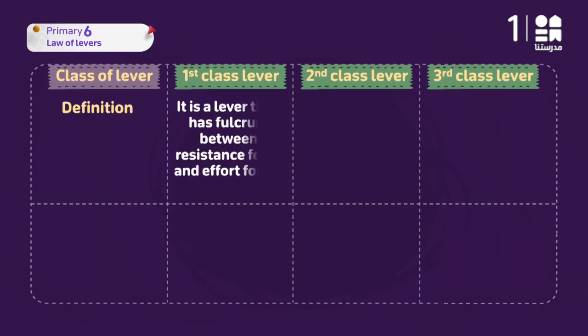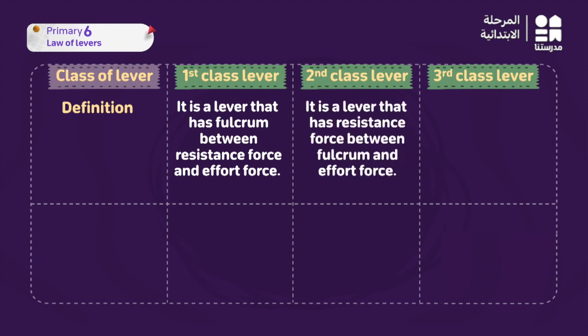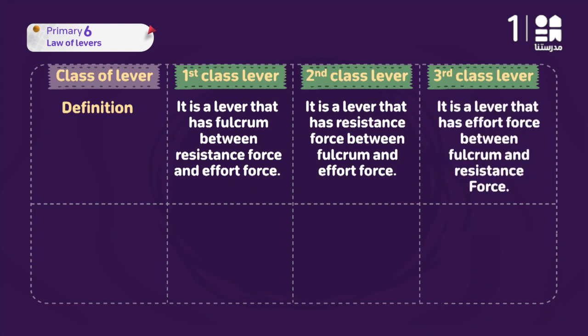بعد كده كنا قلنا comparison ما بين ال three classes of lever أو three types of lever. قلنا ايه؟ قلنا أول حاجة first class lever it's the lever where the fulcrum is between the resistance and the effort force. بعد كده قلنا ال second class lever ده عبارة عن ايه؟ it's a lever that has the resistance ما بين the fulcrum and the effort force. آخر حاجة the third class lever it's a lever where it has the effort force between the fulcrum and the resistance force.